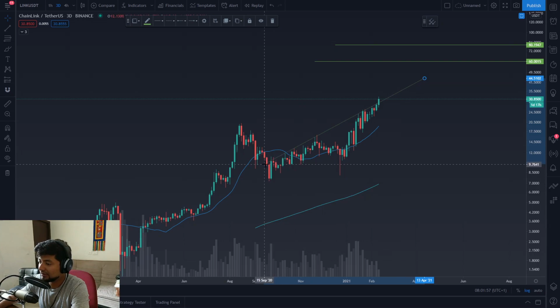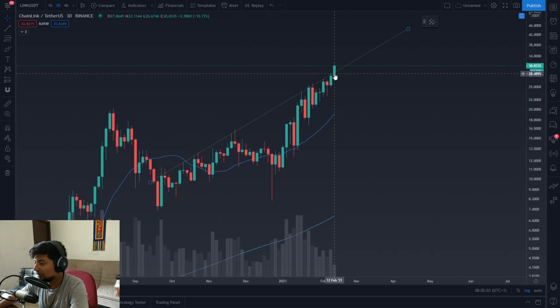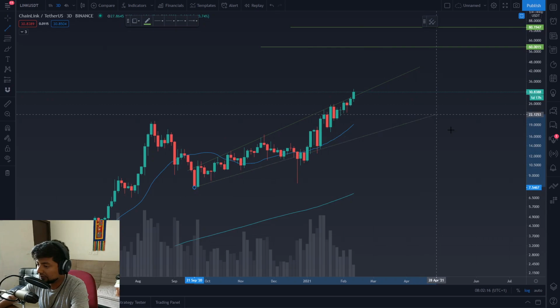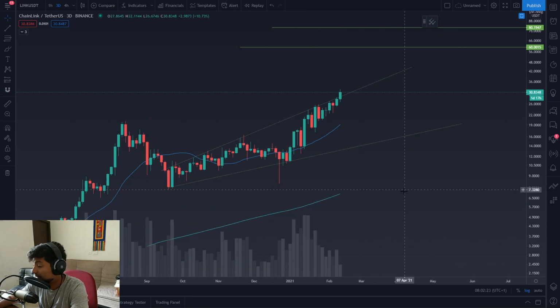But it looks to me like this range is also being, or at least wants to be, resolved to the upside. Any 3-day closure above $29, to be honest. Yeah, any 3-day closure above 29 USD, yep, this could be a resolution to the upside. I don't really know if this is a pattern or something like that. I mean, now this bottom line could make sense, could not make sense as well.